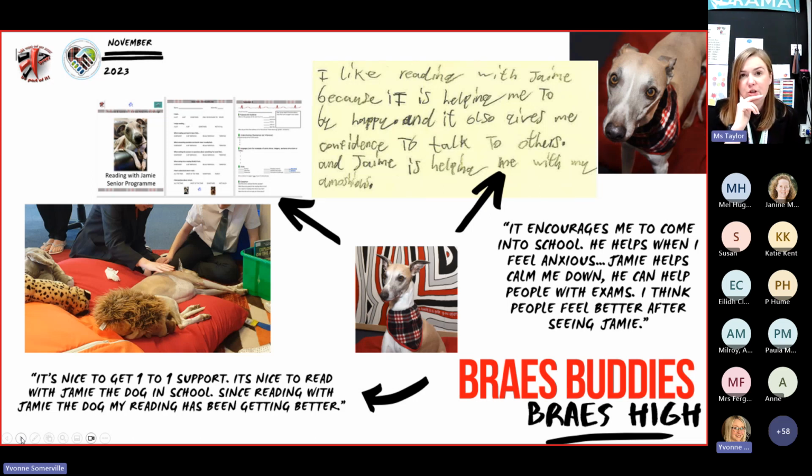Once we'd done that initial project, because we're a secondary school, we were really thinking about how we can support our learners moving forward. And one of the things we identified was, in the senior phase, reading for understanding. There are a lot of young people looking to do National 4, National 5 who really struggle with that aspect of the course. So working with Jeanette and with our English department, we developed a Reading with Jamie senior programme which focused on reading for understanding and used the PULSE approach.